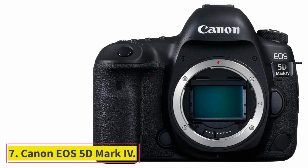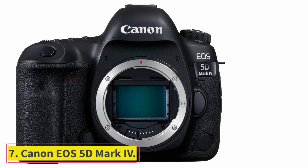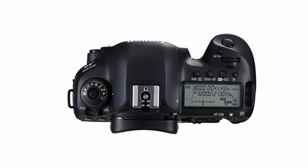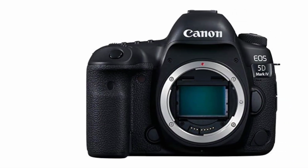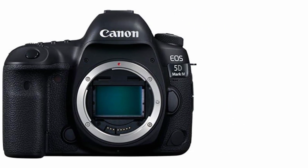At number 7. Canon EOS 5D Mark IV. The Canon EOS 5D Mark IV is an excellent all-round camera. It is a full-frame unit powered by a 30.4MP CMOS sensor and the Digic 6 image processing engine. When it comes to Canon full-frame options, this really is the best DSLR camera for wedding photography.